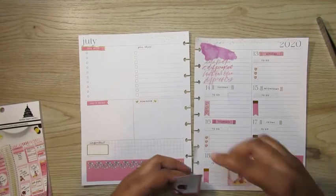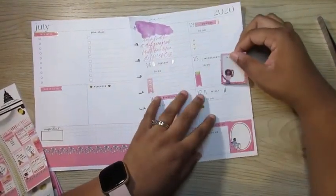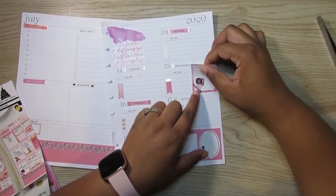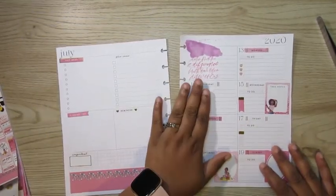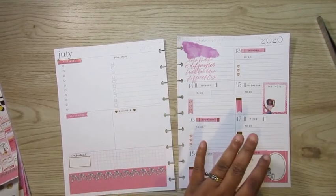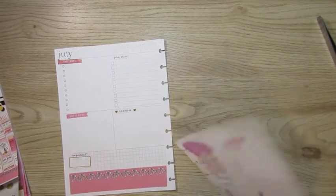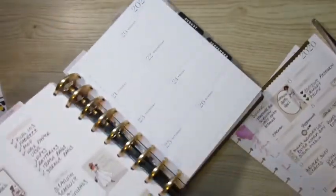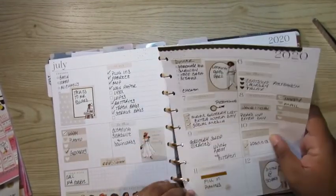Okay, so camera cut off. So I think this last sticker I'm just going to put here. And I think that's going to be it. Even though this threw stuff off, but that's okay. I'm gonna leave it there because I'm not finna lift it back up. I'm not gonna lift it.